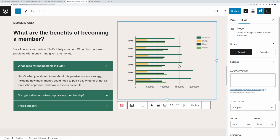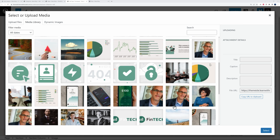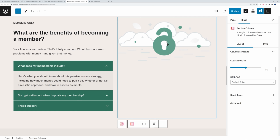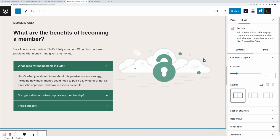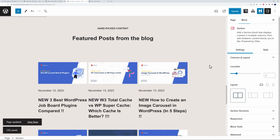So we have a picture here that's probably not related at all, so you might want to change this. So replace. So let's scroll down the page and find something. Maybe, I don't know, let's go with this one. Since it's a membership, maybe like a padlock. Insert. There you go. And as you can see, this should be better centered, I think, you know. So click on this one here, align middle, and there you go. I think that looks actually cool, doesn't it? Perfect. And again, like I said, don't forget to click save from time to time. So let's move on to the next section.